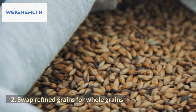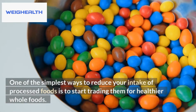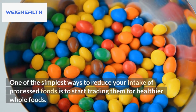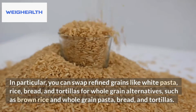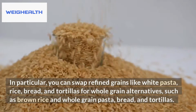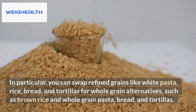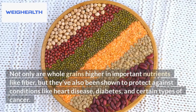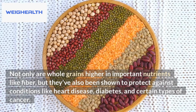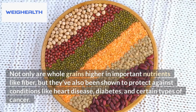2. Swap refined grains for whole grains. One of the simplest ways to reduce your intake of processed foods is to start trading them for healthier whole foods. In particular, you can swap refined grains like white pasta, rice, bread, and tortillas for whole grain alternatives, such as brown rice and whole grain pasta, bread, and tortillas. Not only are whole grains higher in important nutrients like fiber, but they've also been shown to protect against conditions like heart disease, diabetes, and certain types of cancer.